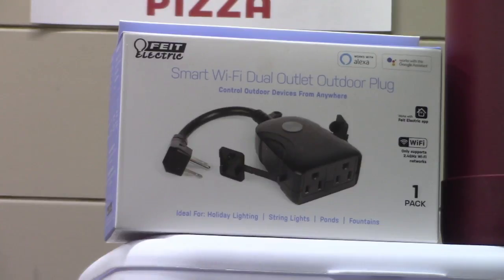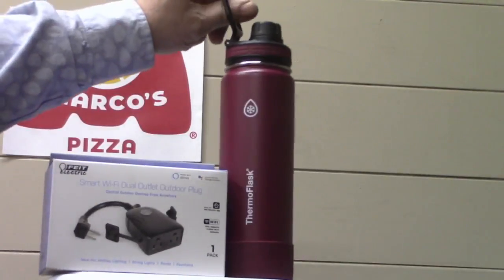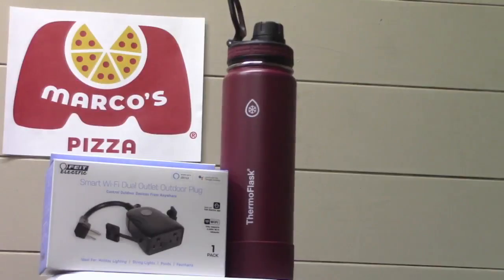Then we have a thermo flask, 24-ounce thermo flask. And it is in sort of the burgundy color. Got the little grip here for you, hanging on your thumb or your finger. And carry it around and don't have to grip it with your hand. Makes it a little easier to cart around.